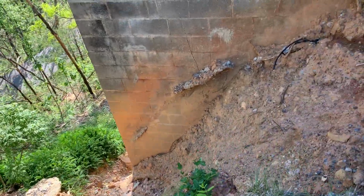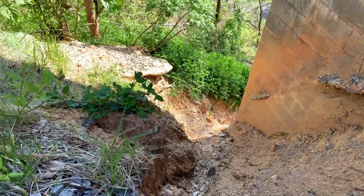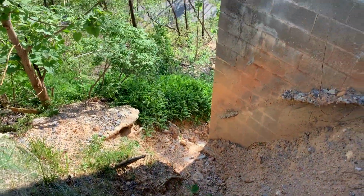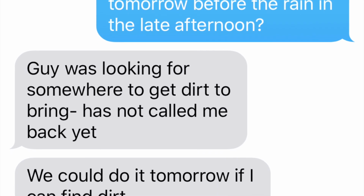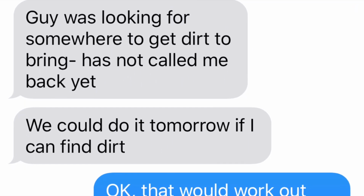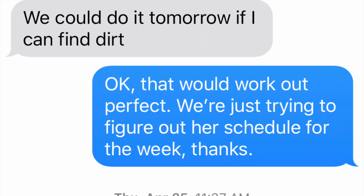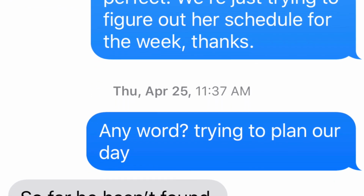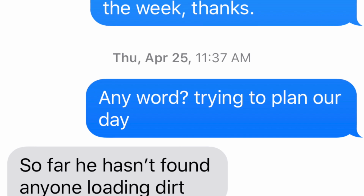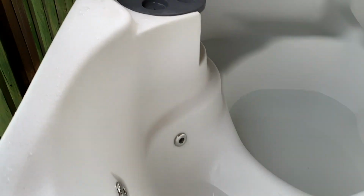Since early April, about 3-4 weeks ago, I've been in contact with a guy to let him know when we're coming down and our window of opportunity to get this taken care of. But believe it or not, he's having trouble finding someone to deliver dirt. I'm a little concerned because I want to get this taken care of while we're down here. Our first couple days, it doesn't look like it's going to happen according to the texts I've been getting back and forth from him. So in the meantime, we're going to continue with the chores we decided to do and hopefully get this taken care of.